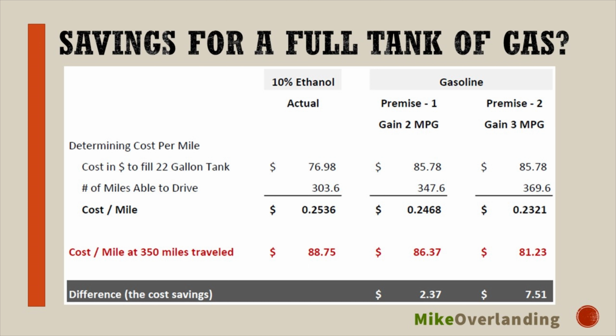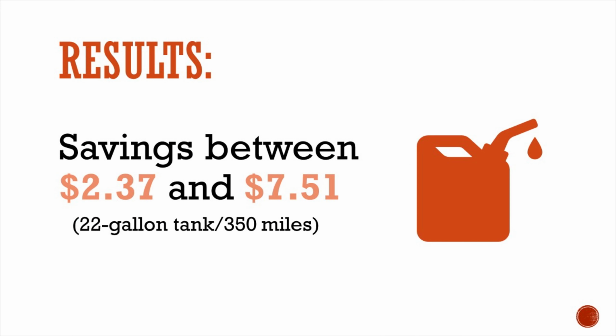may seem insignificant, but under this scenario, if we assume 350 miles traveled at each of these various miles per gallon, you can save between $2.37 and $7.51 using gasoline.